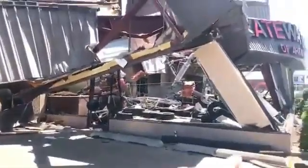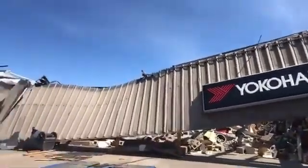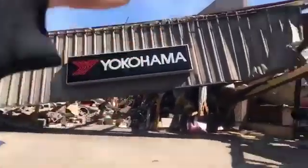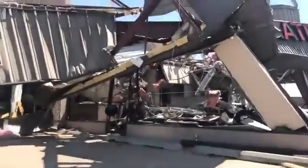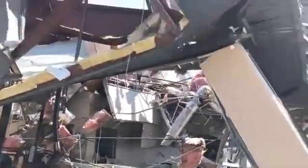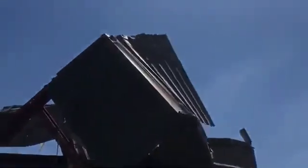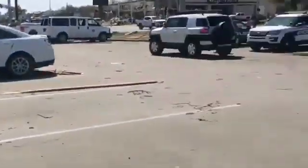You can see all the brick. You can see all the places all through here. This brick is what holds this whole building up. You can see all the insulation. That's why we've seen insulation so far away. Look at all the insulation just right there.